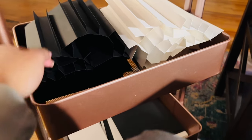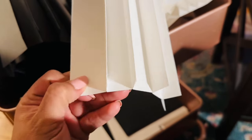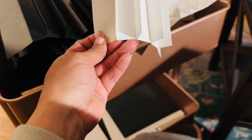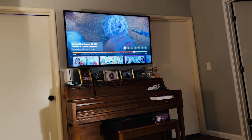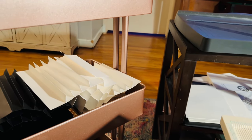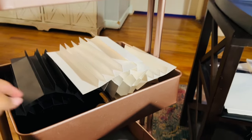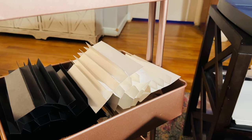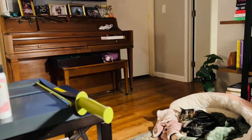Here is the color of my hinges, and they just look so cute. By the way, when I'm making these, I don't count how many I'm doing. I just repeat the same step as I am watching a video. I'm watching a tutorial for a crochet project, and then next thing you know you are done with all of them, which is so satisfying to see, this tray full of hinges basically. So it is around midnight right now, and I am just going to get ready for bed.